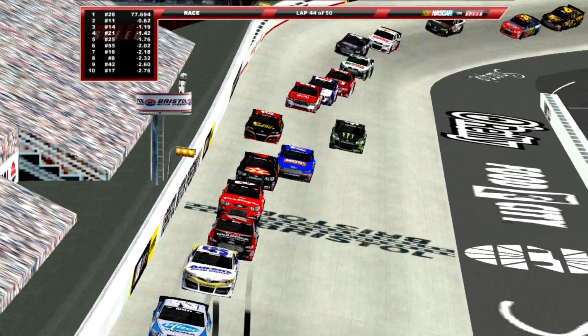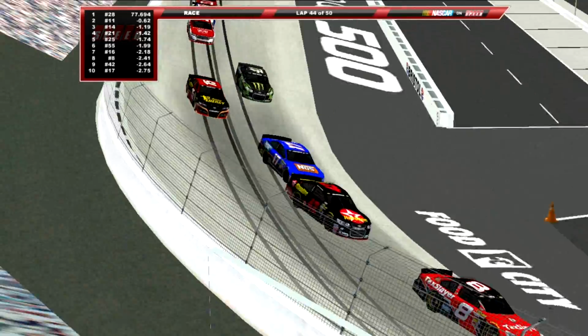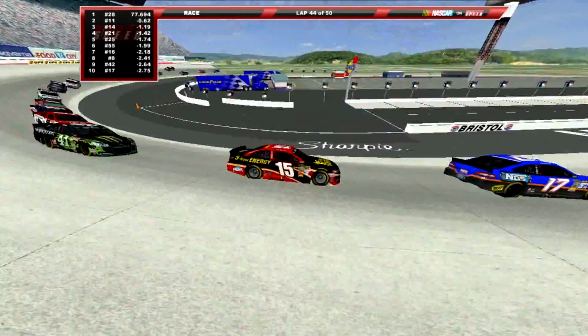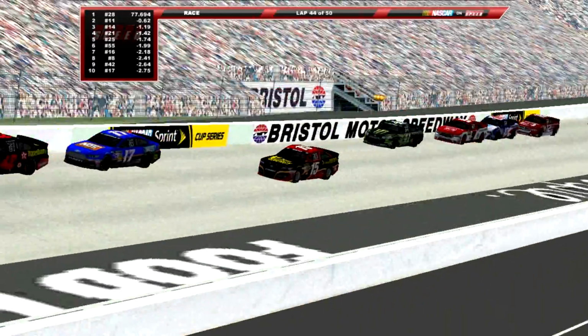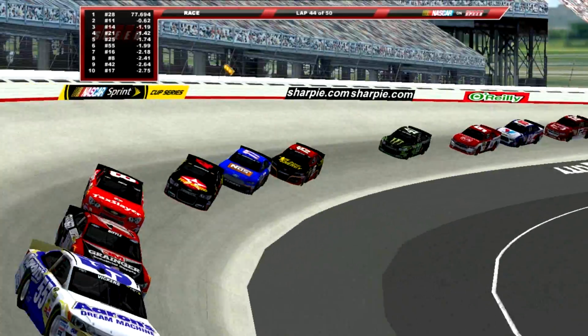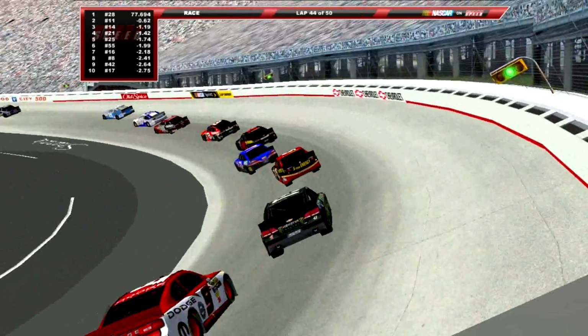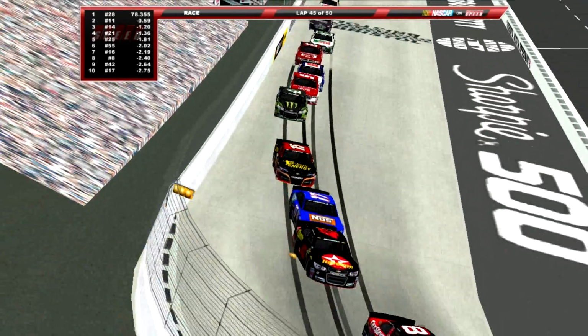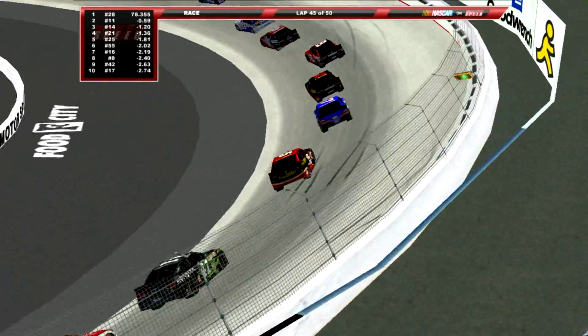Now back here in the 10th spot is Cody Llamas. Right now he's trying to protect it from Matt Korklan in the number 15. Matt Korklan, over the last couple of weeks, has been having some decent runs in that 15 car. Maybe he's going to try to make a name for himself. I'm not sure. I'm trying to find Korklan in the points. He's 16th right now.